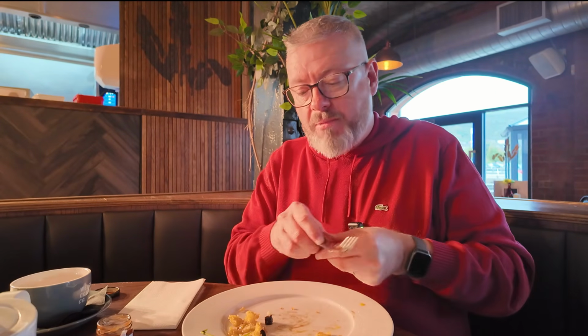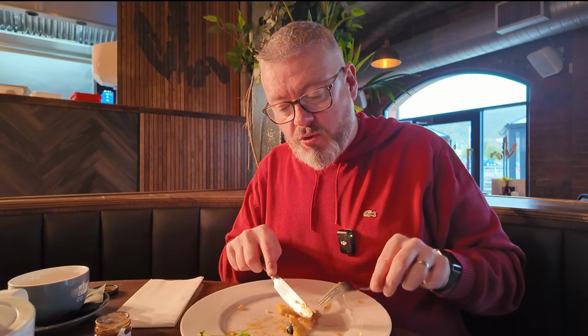Actually, before I finish up and talk outside, I wanted to come back to the miner's breakfast, because after finishing up the full Welsh breakfast there, I came back to this and discovered there was a little sort of tomatoey relish at the very bottom of it, which added a little bit of sweetness to the dish. And really married up very nicely with the potato, with the black pudding.